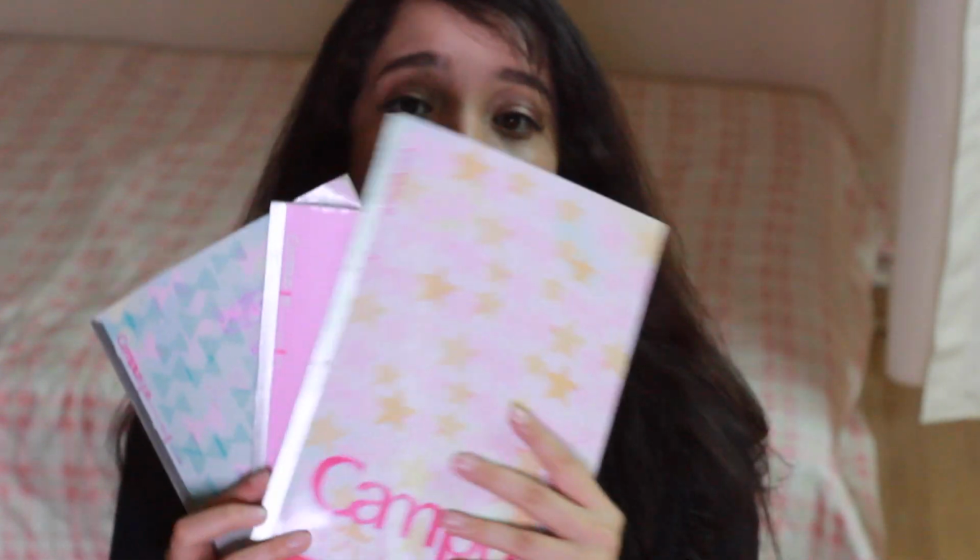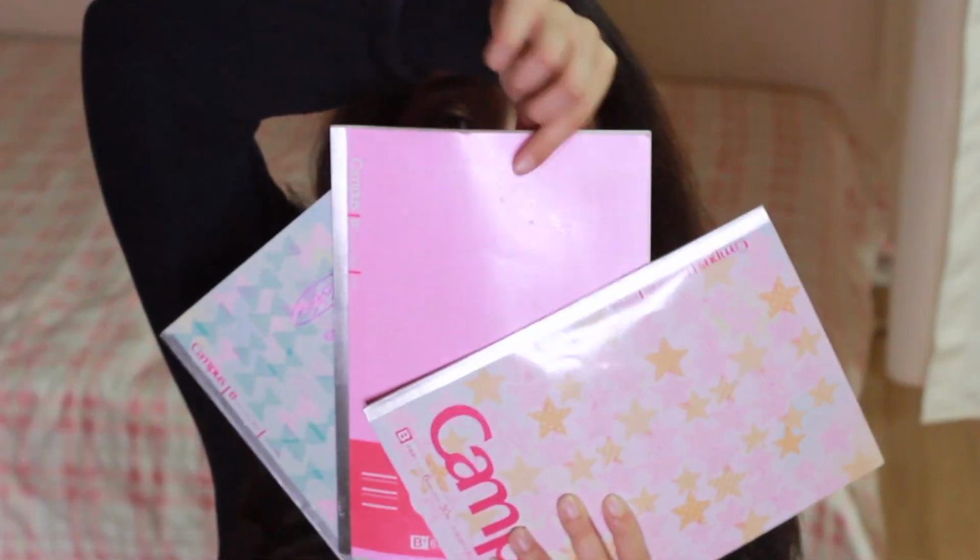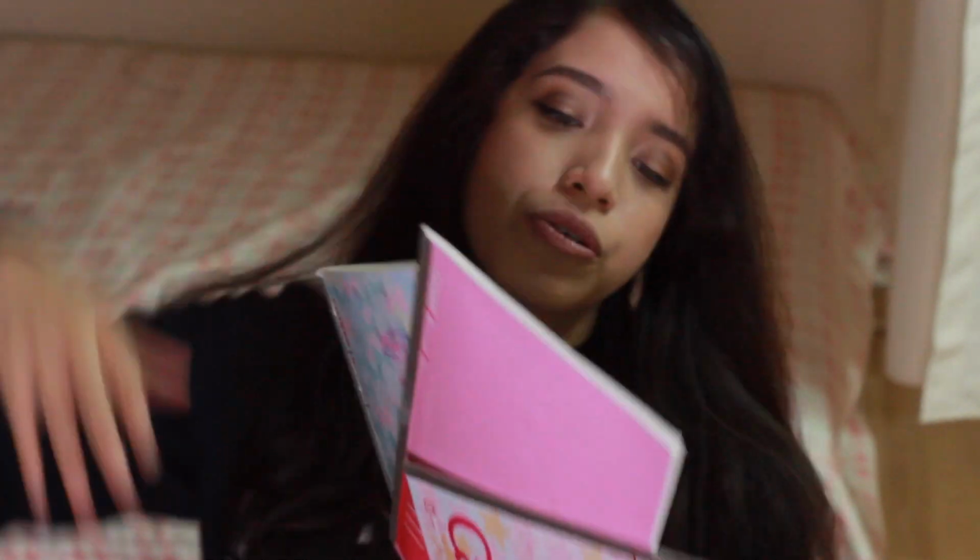So in light of that, I have these 3 notebooks here. This one is my Korean notebook, my Japanese notebook, and my Chinese notebook. And I try to do at least 1 or 2 grammar forms every single time I study it. I basically study each language at least twice a week, at the very least. Sometimes I try to do a little bit every day, but sometimes it doesn't work out.